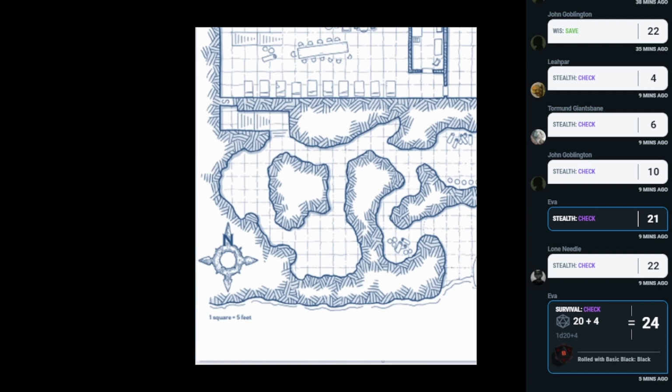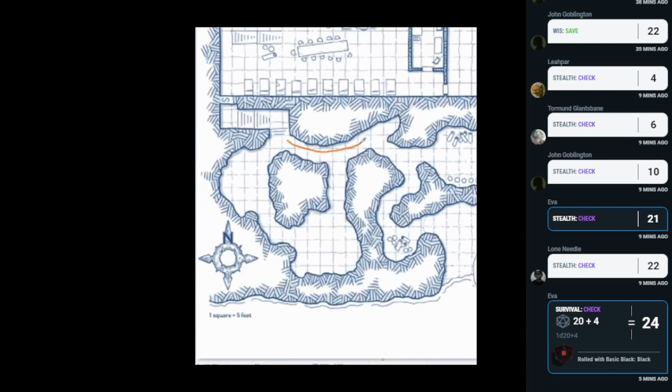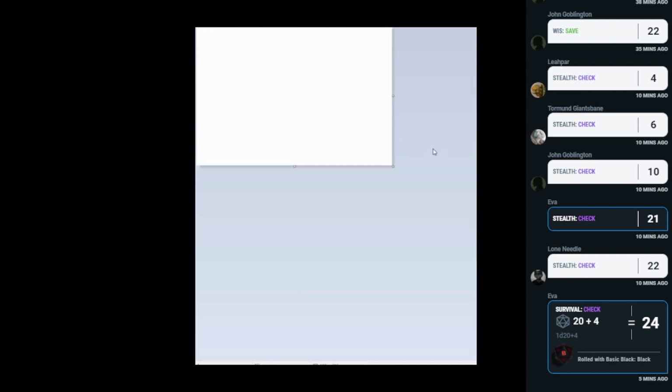Okay. So you keep going, and as you're proceeding further down, with your torch you are able to see torches that line the wall going east. And you notice that they aren't burnt out, but they're put out.